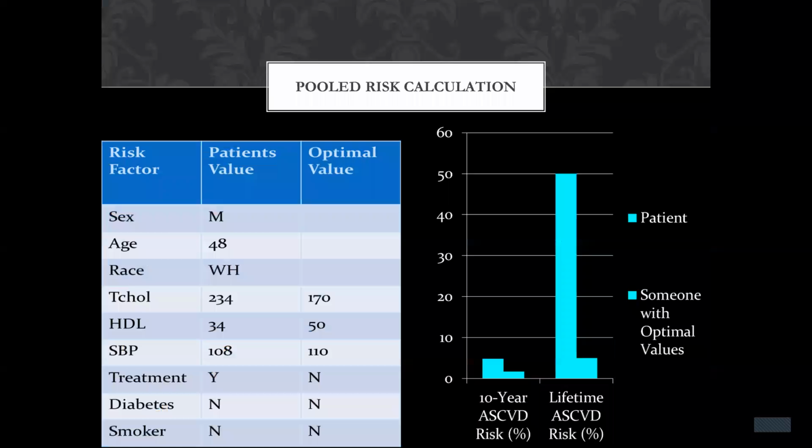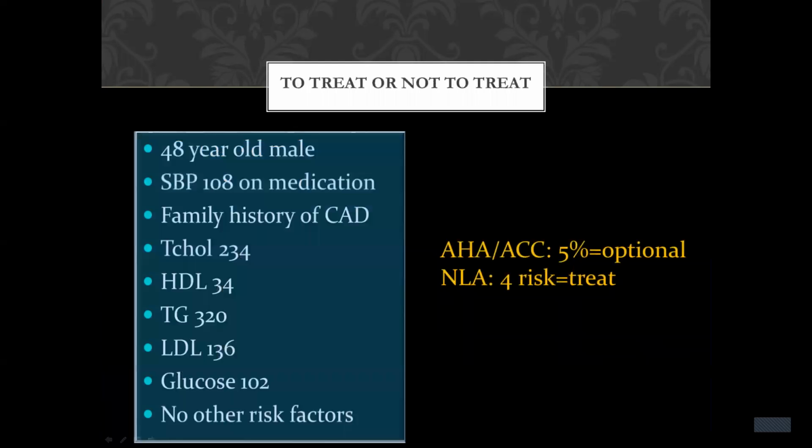So here's our patient, and that's his criteria. He is treated for high blood pressure, doesn't have diabetes. We plugged in his numbers, per guidelines, pooled risk calculation. He's at low risk, his 10-year risk score. So per ACC/AHA guideline, this patient does not need to be treated with statin.